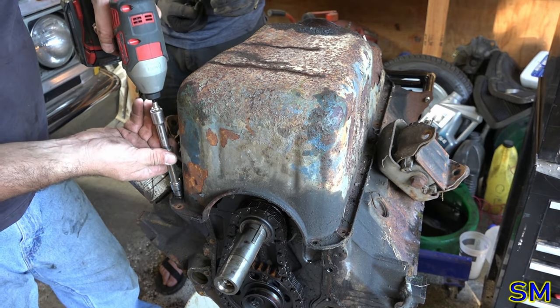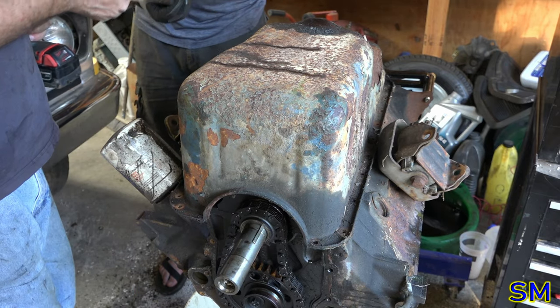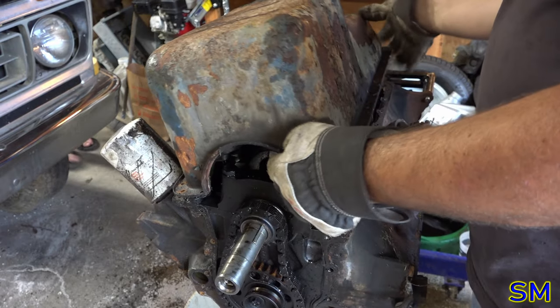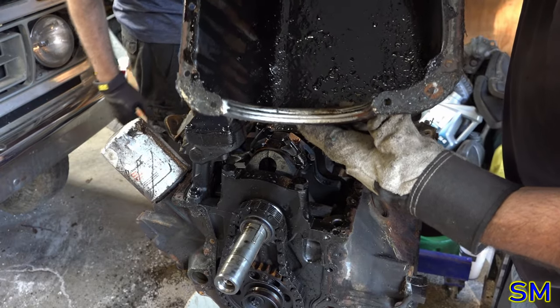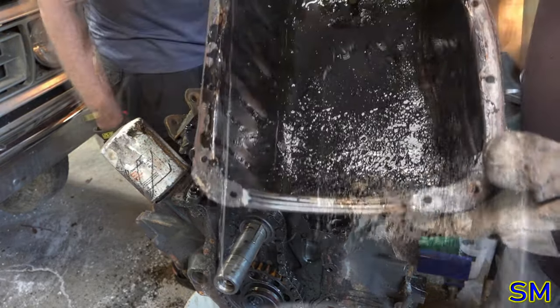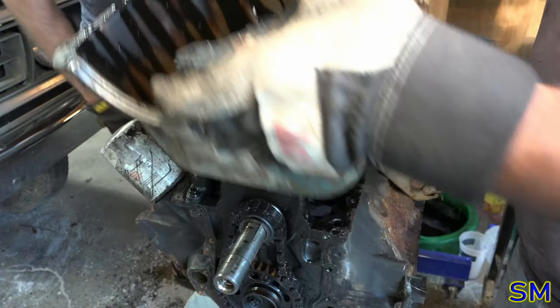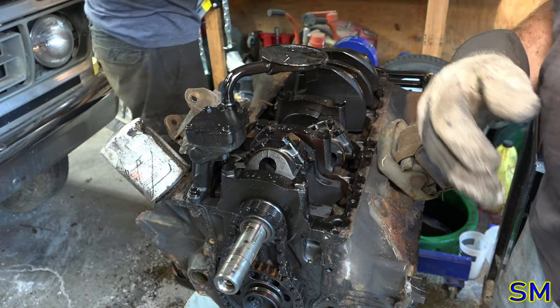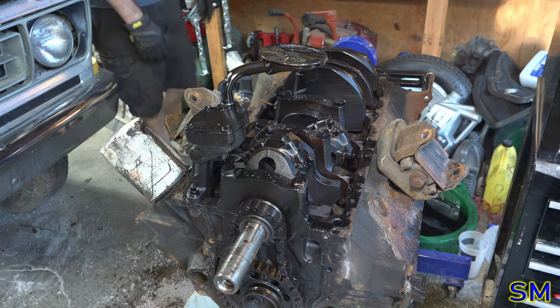Uno mas. Si, senor. The last one strips out and breaks. Be my luck. Just a little sludgy. Not bad, though. She stinks. Actually, not bad in all honesty. I'm seeing a lot worse. Sorry, bro. No 4-bolt mains here. We struck out again. There you go. Just barely enough, though.